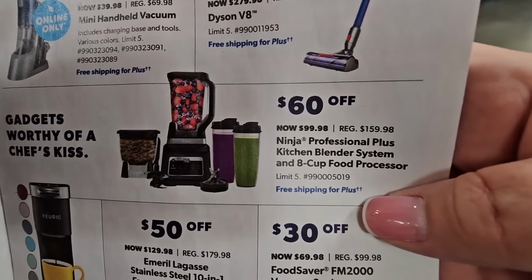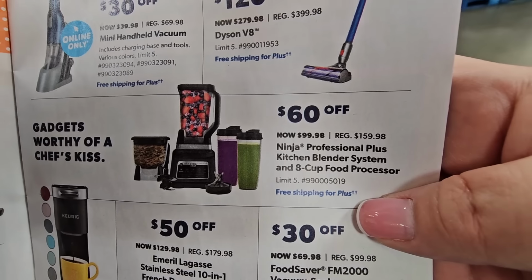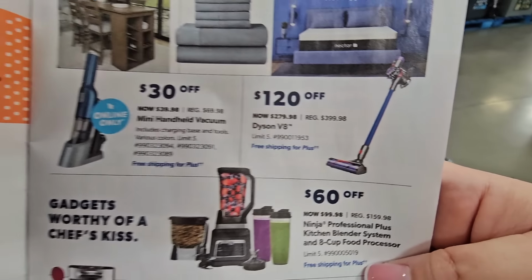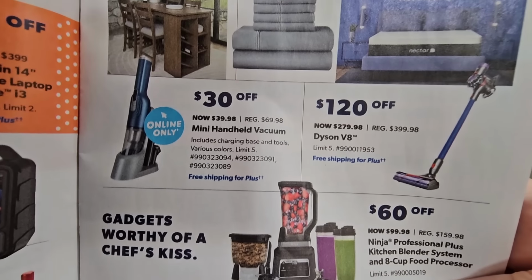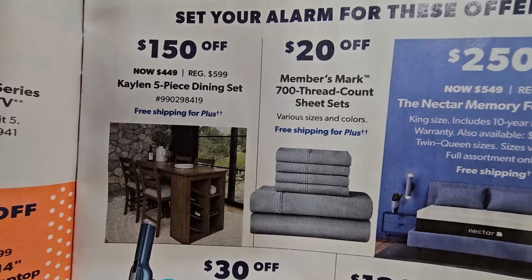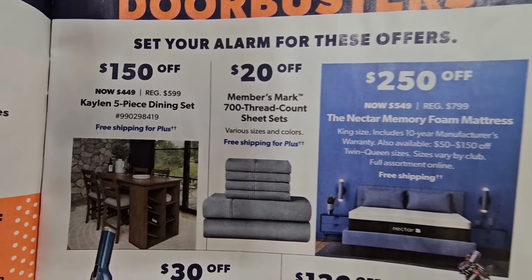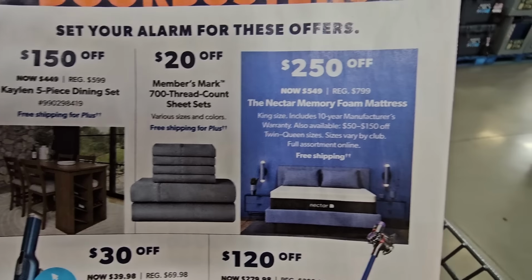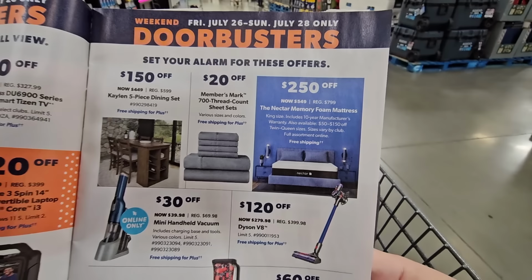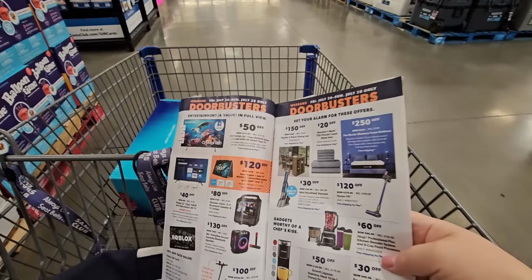Now, the Ninja Professional Plus, $100 after a $60 savings. That's a good price. The Dyson V8, $120 off, so $280. The Mini Handheld Vacuum, that is online only. The five-piece dining set, I wanted to look at that in person, but I couldn't find it. And also our memory foam mattress. I found others, but not the Nectar brand.